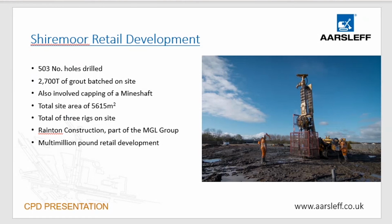So again, if we're using the water-based flush, then it's going to get awfully muddy, messy, and you need some Wellington boots. On this particular project, we had 503 holes, 2,700 tonne of grout was batched on site and then pumped into the various voids. We also capped a mine shaft and treated a site area of just over 5,600 square metres. 3 rigs on site. Nice job, but messy.